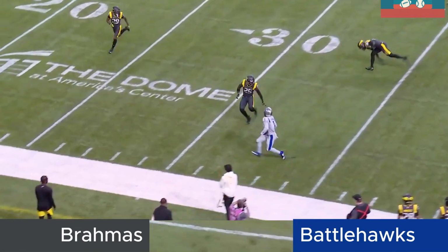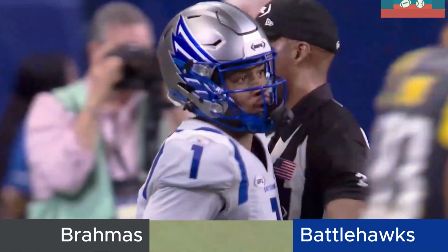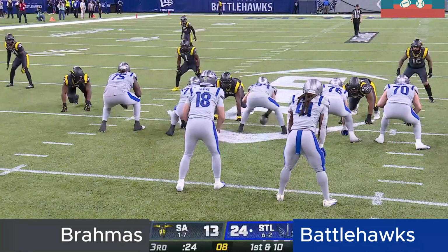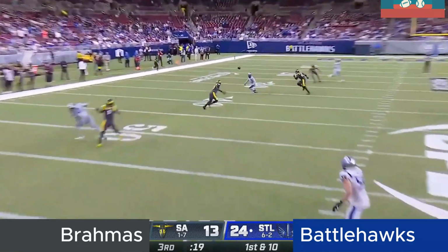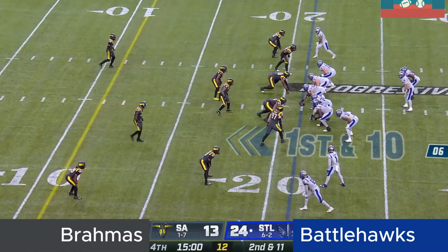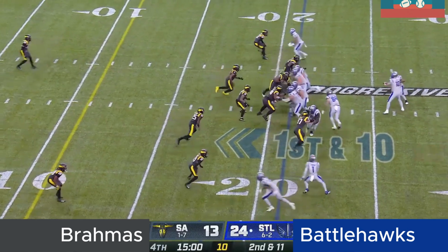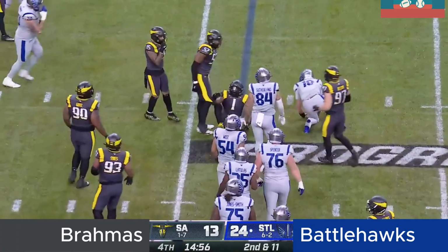Silvers complete. Pearson into San Antonio territory, and a first down for the Battlehawks, gain of 24. Well, I tell you, Silvers can throw this football now. That has 5 carries for 12 yards back in week 2. 1 for 10 now. Silvers. You said he's no Duggan?